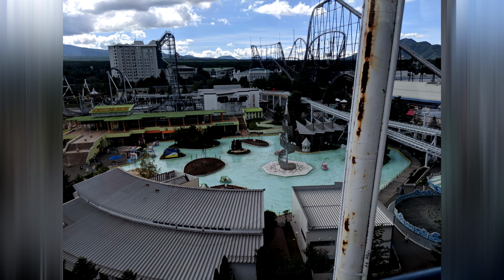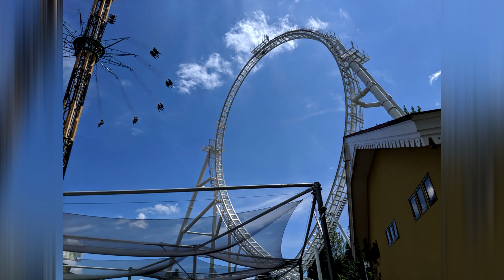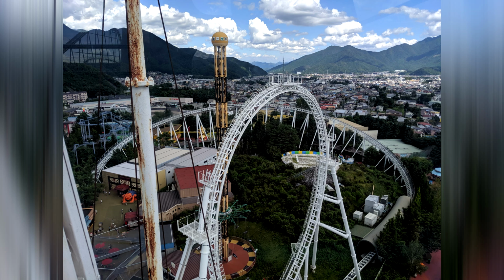Oh, that ride. That's the ride I was talking about earlier. That's a crazy ride. There's a picture of the overview of the little paddle boats. More pictures of Dodonpa. Yeah, I like that ride. Yeah, another picture. Yeah, you gotta see. Now there's another one. I like that ride.